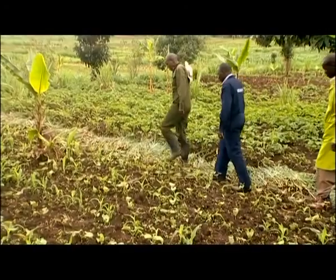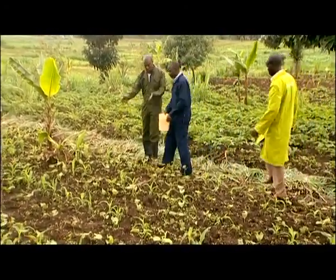I have brought back Amos from Syngenta to assess his progress and provide further advice. I can see you have done a good job. You have a row of maize and a row of beans. That's the right way to do it, because the beans are going to help you to fix the nitrogen in your soil, and with the maize, you're going to get a higher yield when you have done that.